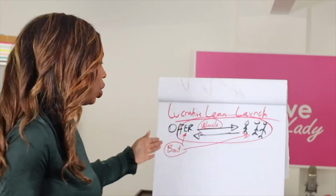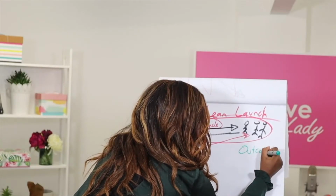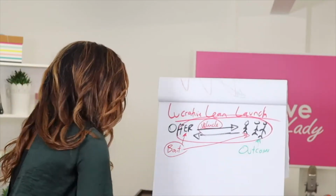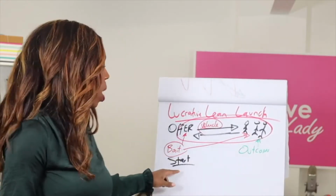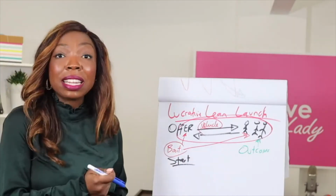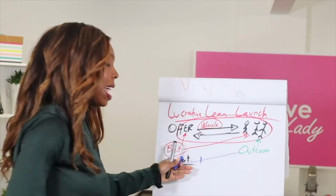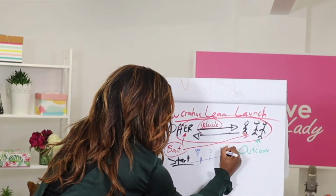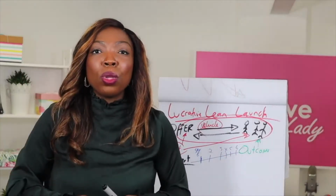The first thing you need to do is figure out what is your bait. In order to figure out your bait, you want to think, what is the outcome that your ideal clients want? And then you want to think, what is their starting point? Because that's all it is. What is their start and what is their outcome? And your bait, the perfect lead generator, needs to be somewhere here. Okay, so this is the line. Let's imagine that you have step 1, step 2, 3, 4, 5, 6 before they get to their outcome, right? So what does that look like?